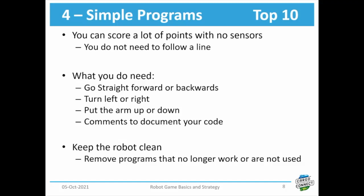When you go to the tournament, it should only be the programs you intend to run. Yeah, that happened to our team once. With our EV3, we had bridge 1, swing 1, then swing 2 because we updated the code.